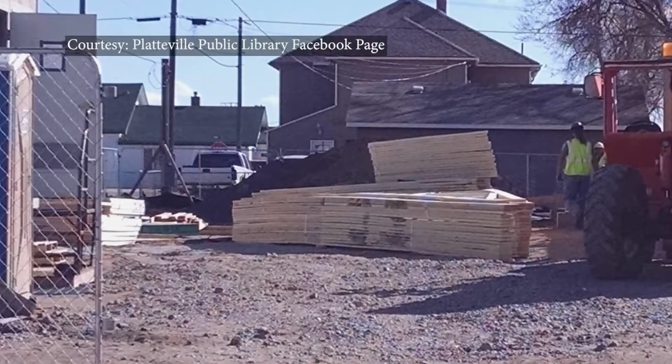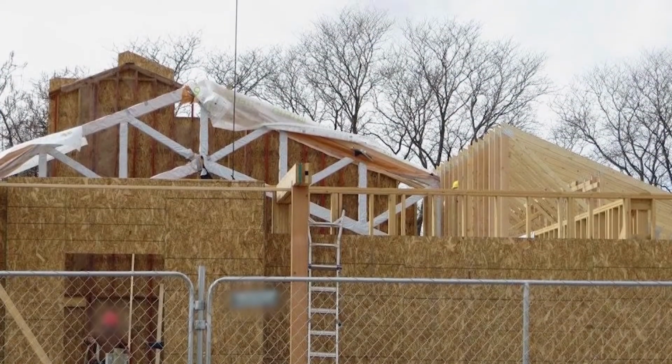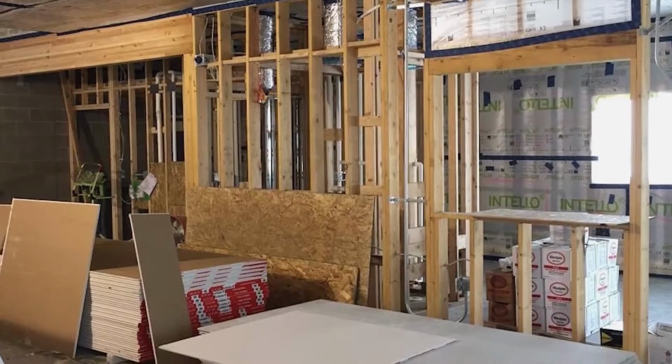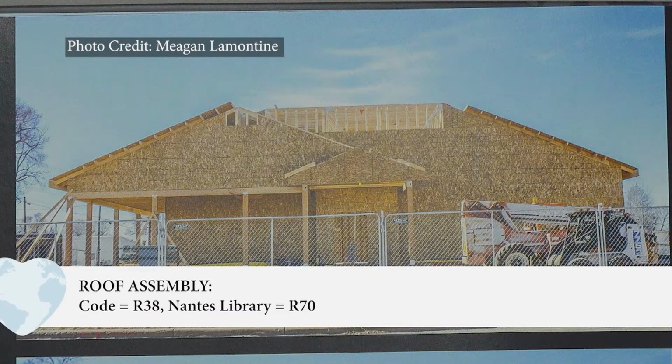On that end down there, we basically have pre-engineered trusses, which is a really common way to frame roofs, especially if they're wood framed. That also has cavity insulation plus nail-based insulation on top of SIPS panel. And so our roof assembly code minimum is R38. We have an R70. Okay, an R70, excellent. So we're almost double with our walls and our roof and almost quadruple with our floor slab.